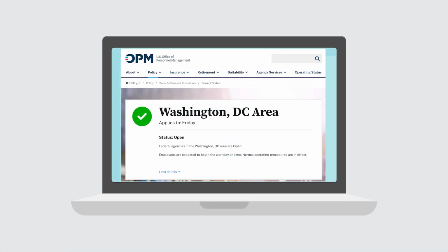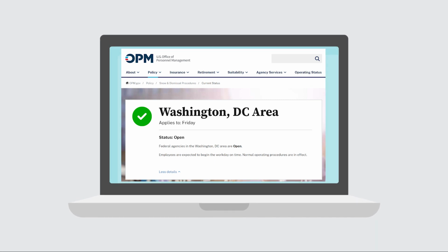If the operating status changes, OPM sends out an alert. A phone appears behind the alert icon, and the icon shrinks to fit the phone screen. The alert and phone disappear. A laptop slides up from the bottom of the screen. A screenshot of the OPM website appears on the laptop screen.